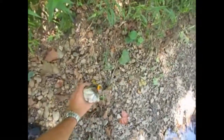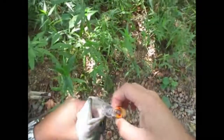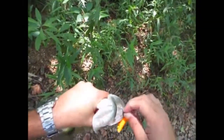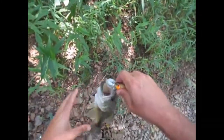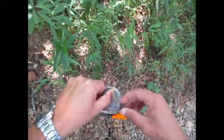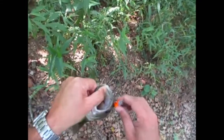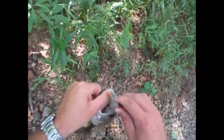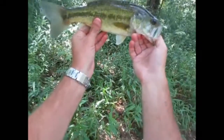Yes. A nice little creek largemouth. I'm gonna have to get pliers to get him, I have a feeling. No, maybe not. Right in the hard part of the lip, though. There we go. Now that's what I came for right there. Decent creek fish. Oh yeah.